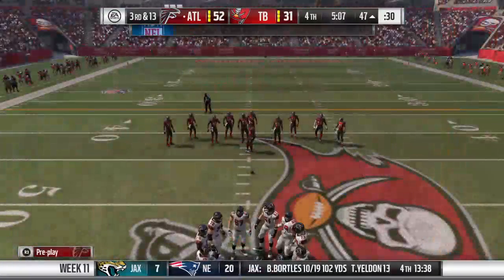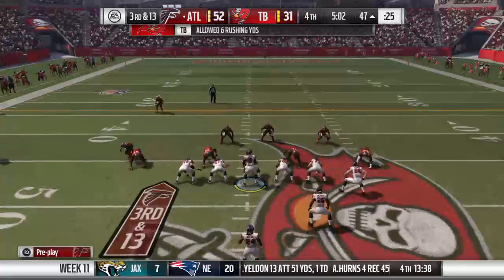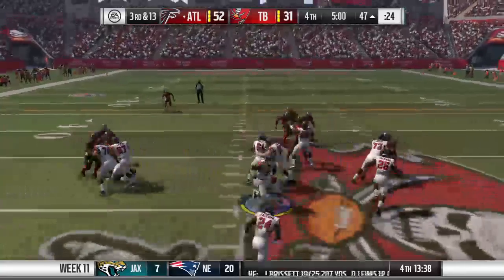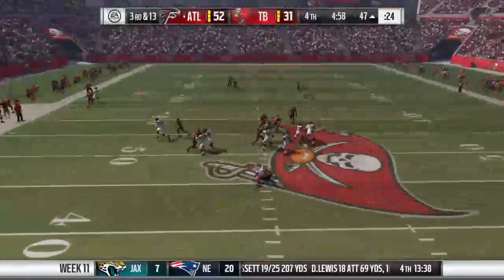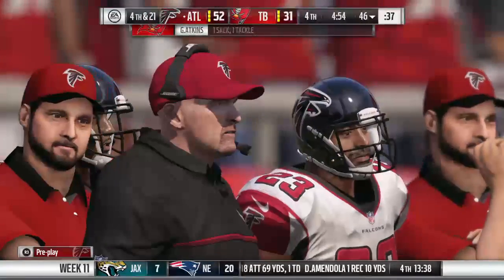Are you crediting your defense? Got to credit them on that one because they tried to fool them, right? Tried to trick them. Ran a screen, and they went to it and smothered it for a loss of yardage. And he's going to go down. Back across midfield, he's sacked at the 46.